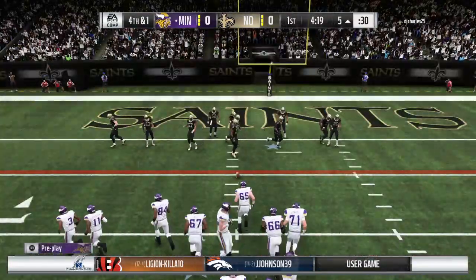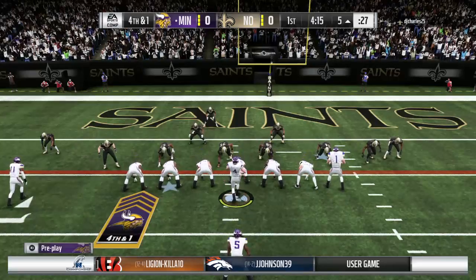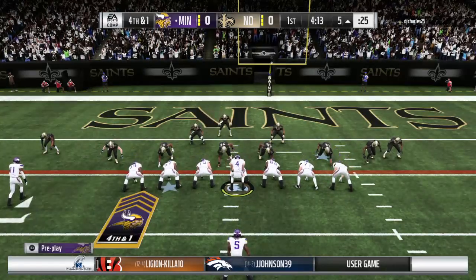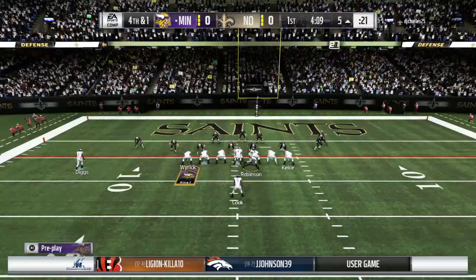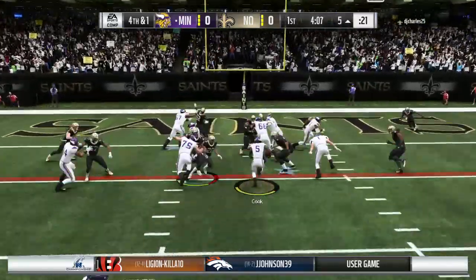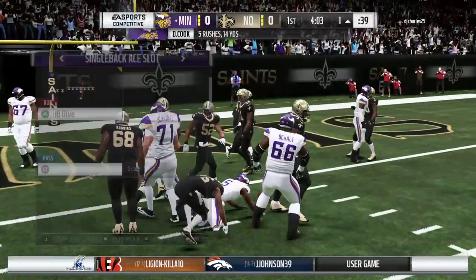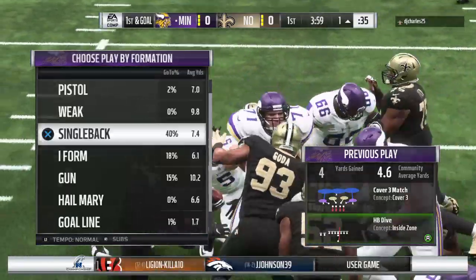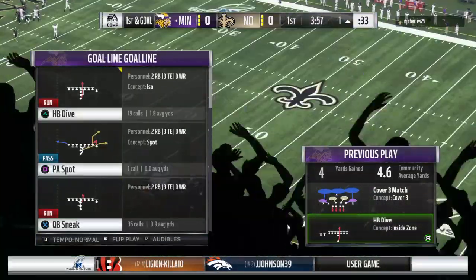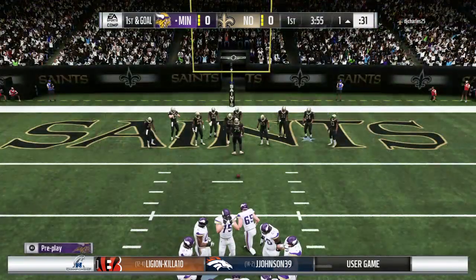And on their first drive, the offense staying out there. They're going to go for it on 4th. Running for it. Here's Cook. He didn't get the touchdown, but he did get the first down as he's tackled at the 1. So give him the first down. 1st and goal after a pickup of 4, and the decision to go for it pays off.